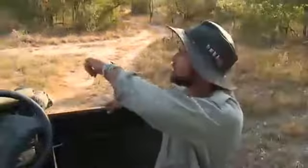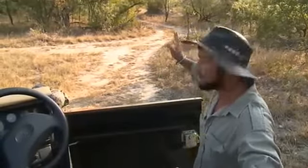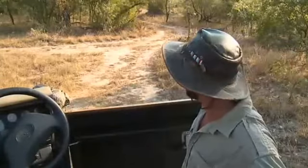So, I cannot see any tracks actually crossing the road, but what I do know is that the road to our right, behind us where the leopard has come from, is not a very busy road and may not necessarily have been driven on this morning. If it had been driven on this morning, it would have meant that this leopard has moved after the vehicles have been there, because the tracks are on top of vehicle tracks.